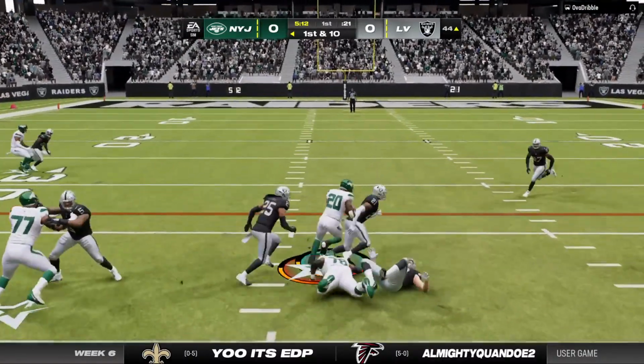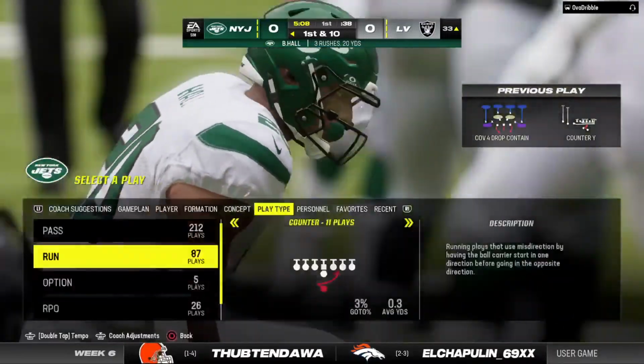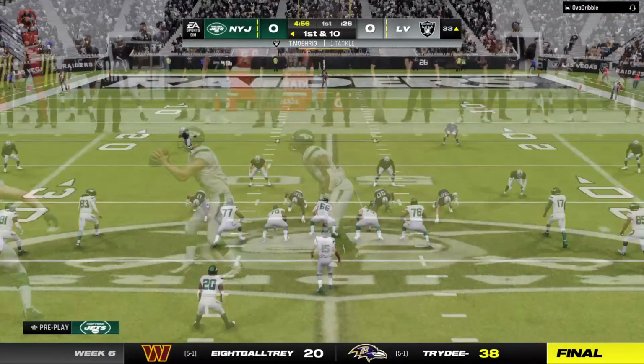On 1st and 10, it's Hall. And a pretty good burst right there as he'll take this down to the 33. 11 more on that one and another first down. Well, there's plenty of real estate for him to maneuver on that run.